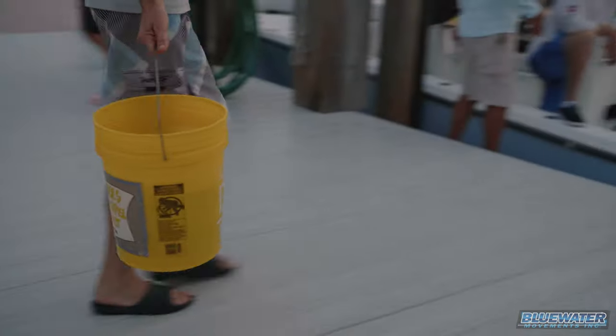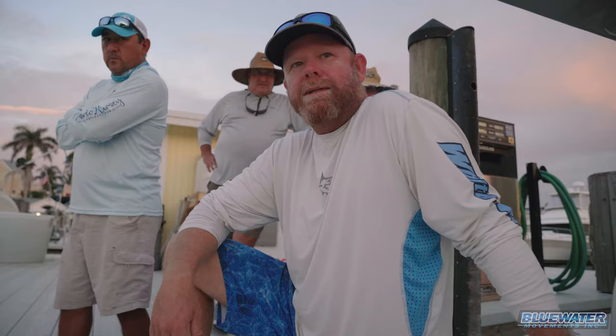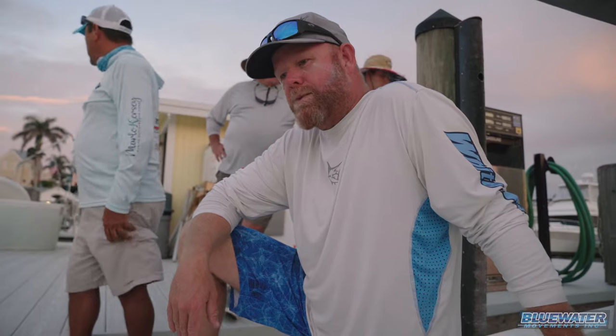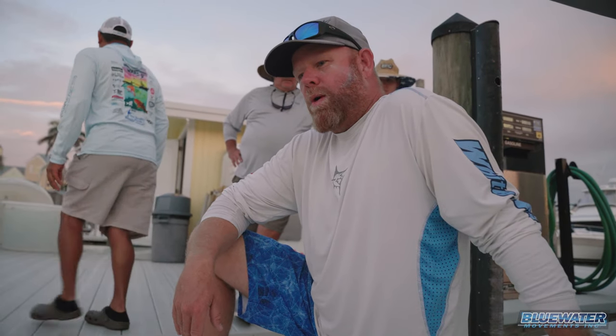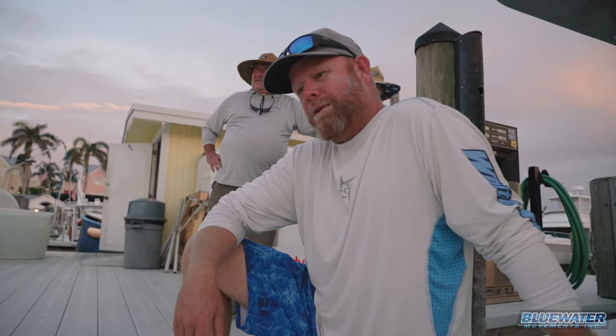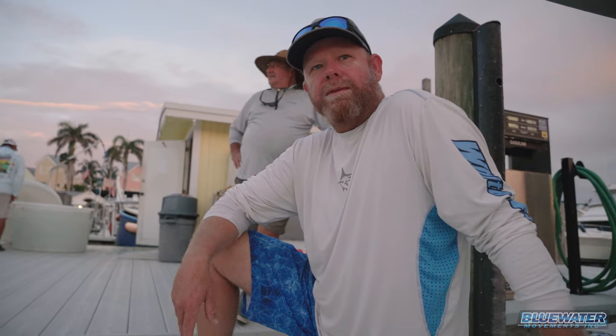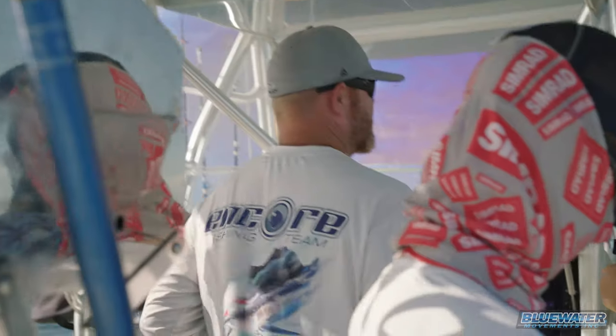We got gogs, we got pilchards, we got some ballyhoo up front, we got some silver sides, we got chum, so we got quite a variety. They say variety is the spice of life, right? So hopefully if the mutton's not wanting one of them, we'll have the other option for them.